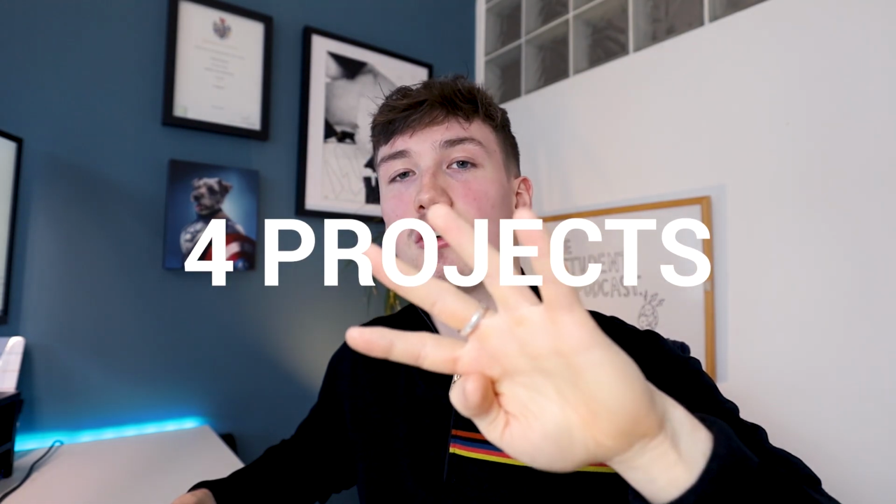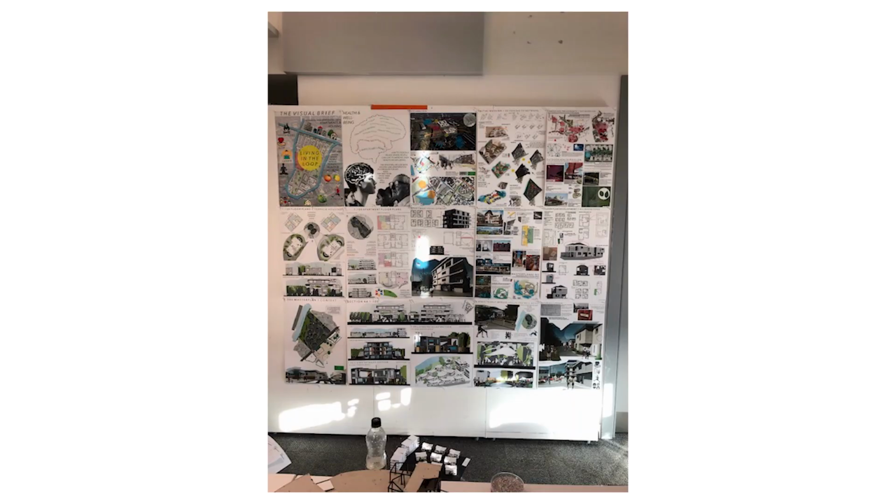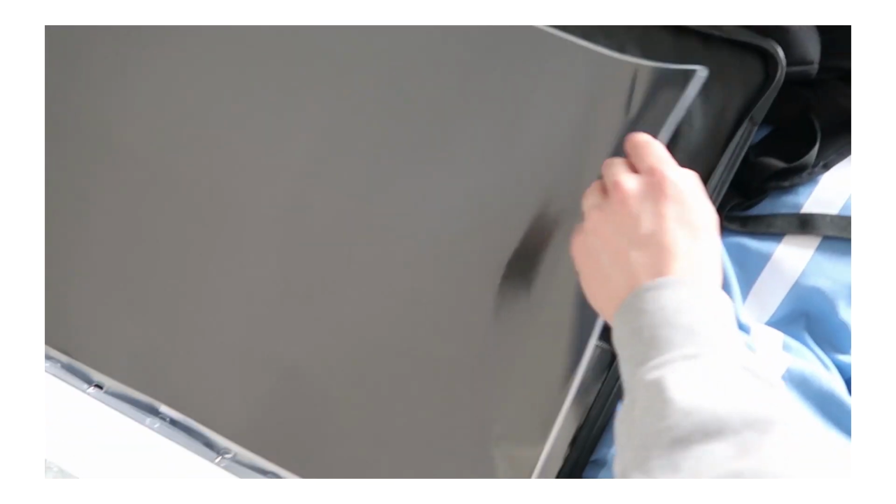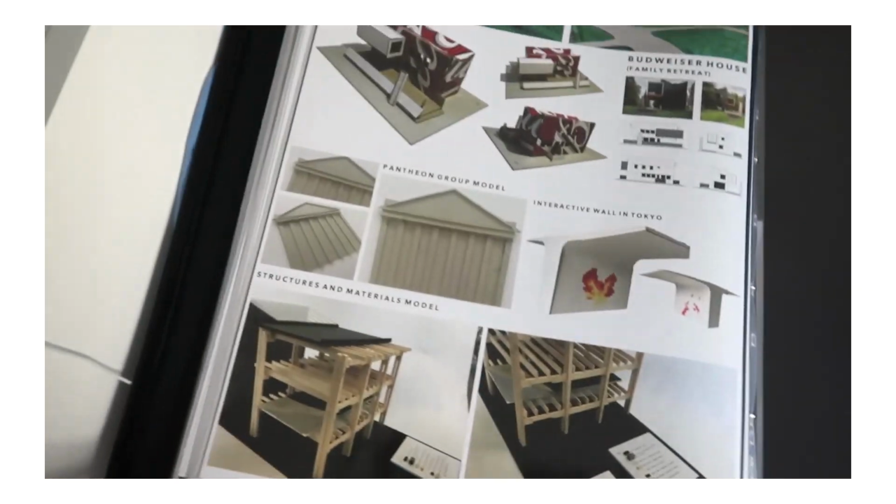And let's dive into it. So second year was broken down into 4 projects, and those projects were broken down into 2 portfolios. So portfolio 1 contains project number 1 and project number 2, and portfolio number 2 contains project number 3 and project number 4. So our second year work was presented as A1 panels, which we would then pin up on the wall, present to our peers, tutors, whatever, and then we would take those A1 panels into a portfolio, put them into portfolio sleeves, and essentially that would become our portfolio. So let's dive into it.